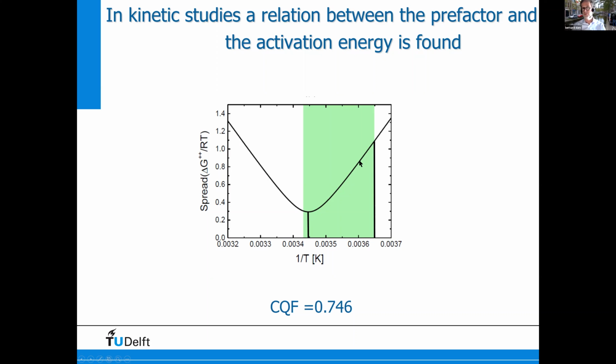And we find, yeah, it's a sizable CQF, but it's smaller than the critical value which we set. So here's the catch. It's high enough to say this cannot be statistical, but it's too low to consider a discernible minimum, a minimum which is small enough to speak of an isokinetic point.